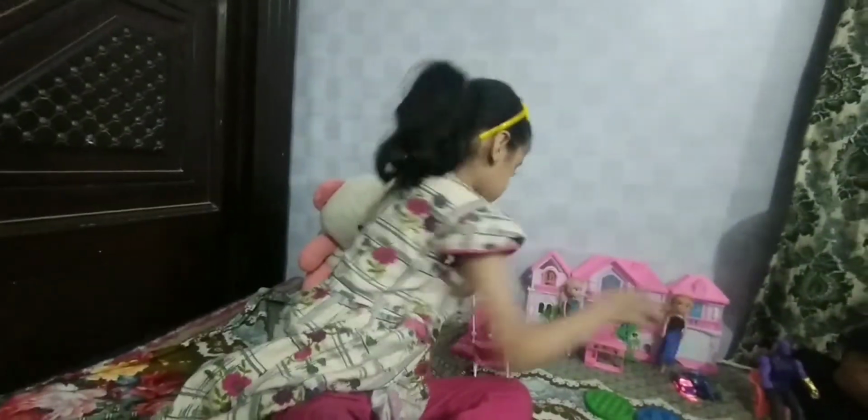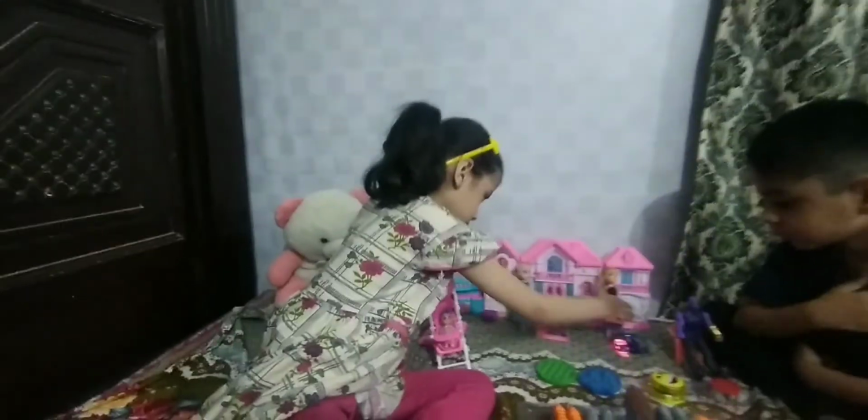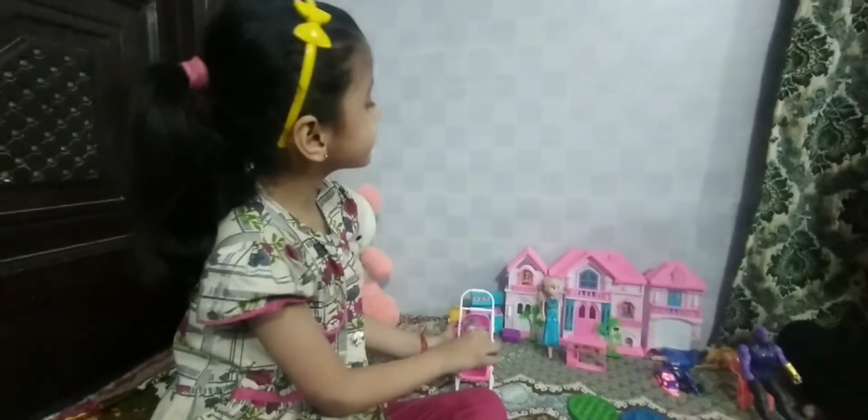So now let me show you my next dog. And this is their baby, Elsa's baby snowflake. Look at this. This is Elsa's baby snowflake. He's so cute. He has blue eyes like Elsa. Like, wow.